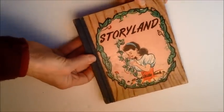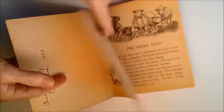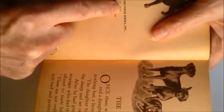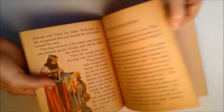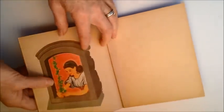This one is called Storyland. Someone wrote something on there in 1947. So the date the book was printed is 1947. Here's how the illustrations look. It looks like every other page is color, and then every other page is black and white. It's a nice small book. Okay, so that's Storyland.